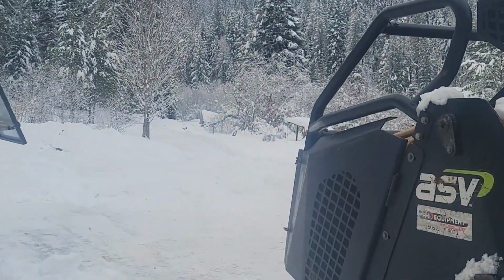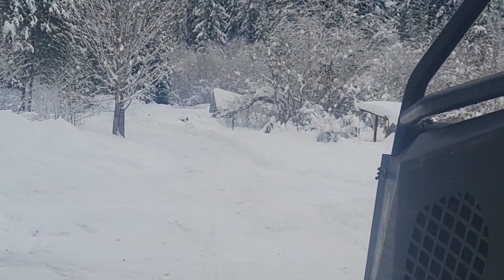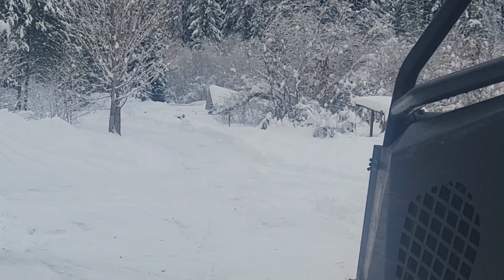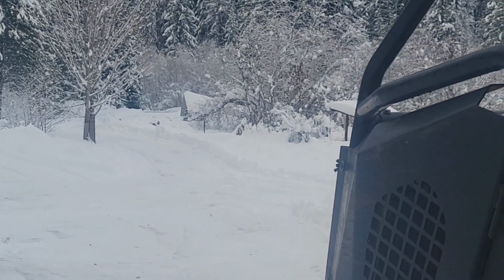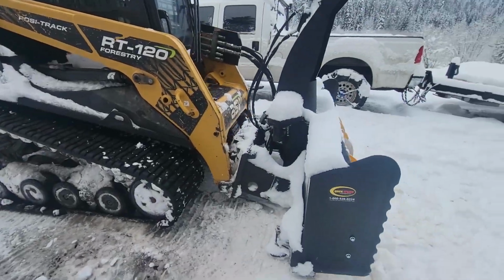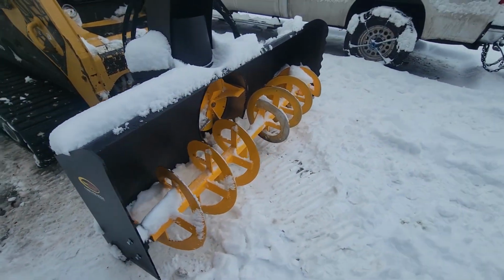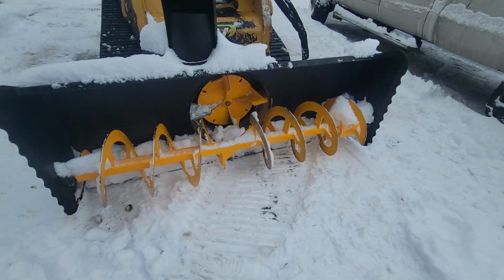You see down there, the sides of the road are already 1.5 feet high, almost 2 feet in some places. So what is the alternative? The alternative is a snowblower. Now I bought a quick attach. Let's talk about flow rates and all that good stuff.